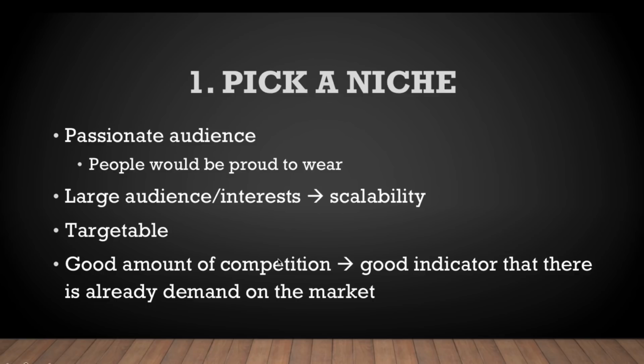Next thing is, make sure you have a good amount of competition, right? A lot of people say, oh, you don't want to go into the dog niche or the cat niche because it's oversaturated. That is true, but it's also a good indicator that because there's competition, that niche is profitable, that niche is passionate, and that niche is large enough so that it's scalable, right? So it's a good indicator that there's already demand in the market. Let me show you how you can figure out if the competition is there and that there is demand in the market, to take out the guessing game. Okay, so let's head on over.